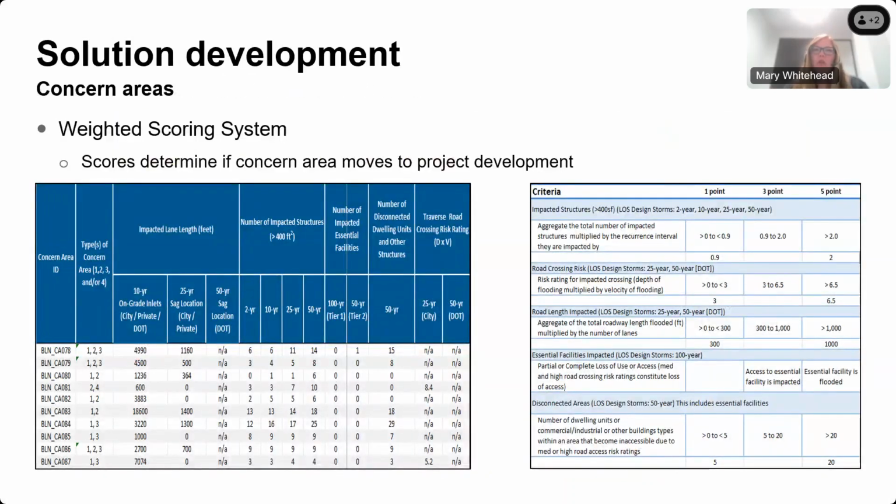So once a concern area was identified, then we moved forward to scoring them. The things that the city was interested in most were street flooding, building impacts, essential facilities, and disconnected dwellings, which is the number of people who may live inside a community that only has one road in and out, and therefore if that road gets to a certain level of flooding, they cannot be addressed. They cannot receive emergency services. So those were areas of import to the city. So scores were assigned to each of those.